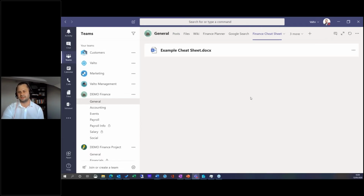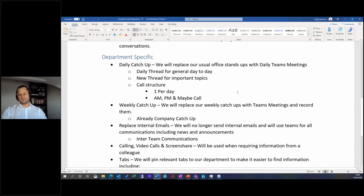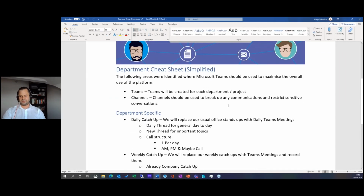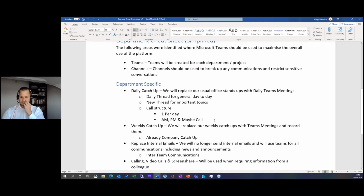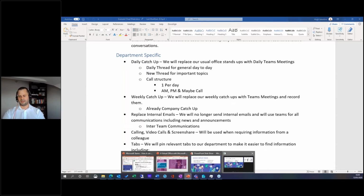Again, replace internal emails. So if you do want people to start replacing internal emails, unless you tell them that and then start to structure that, that's not going to happen. So our cheat sheet, again, is aimed at doing that. And then we've got all sorts of other things about tabs and devices and stuff. And in my example team here, I've even pinned that finance cheat sheet to the top of the team, so it's easy for people to find.